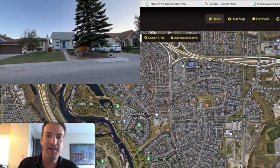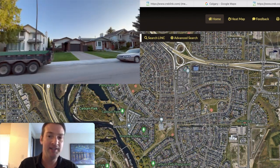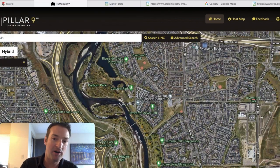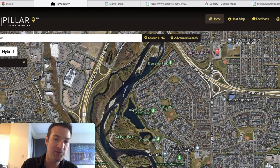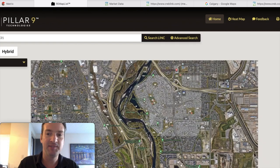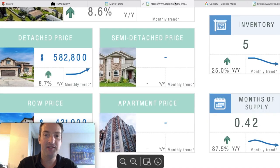So the defining feature of this area is primarily single-family detached homes with good proximity to the river. All the different paths and parks and all the water activities you can do along the river. There's even some lagoons in here, which are pretty cool to check out. The area has a pretty good price point. It's not super high end, it's not low end. I would say it's very average, and I'll pull up the stats here.